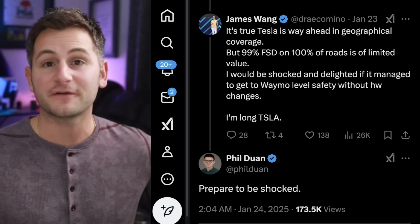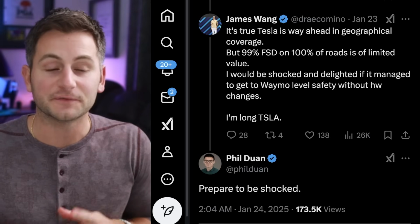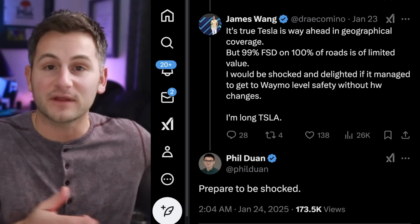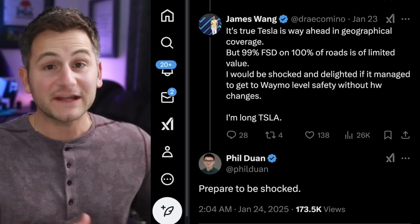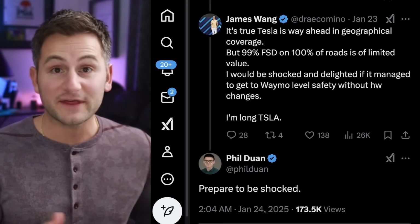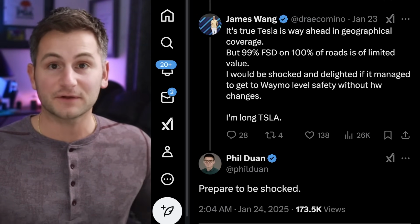The number that floats around for Waymo is 1 critical disengagement for every 17,000 miles, but that's with a safety driver from their testing in 2023. And that sample size was only on about 3.5 million miles of testing data. Obviously, without a supervisor in the vehicle, the question becomes, well, what is a critical disengagement?